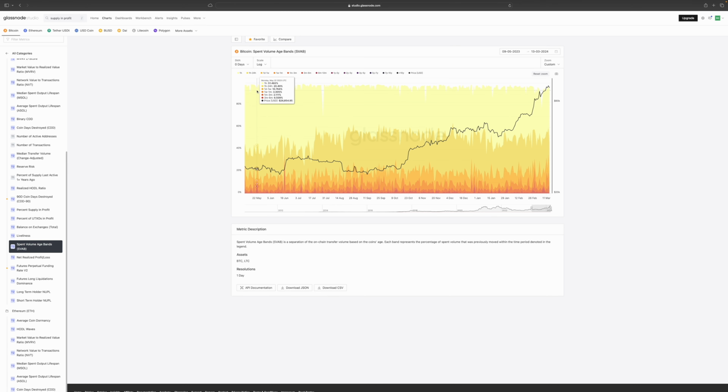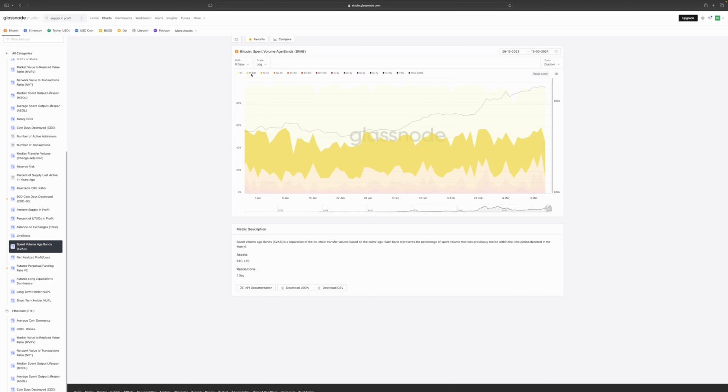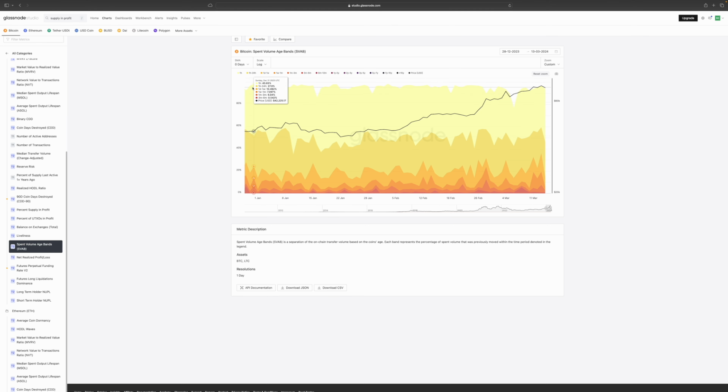We have 60%, a lot, over 50%, 50, 60, 70s, 80s. So we see a lot of spent volume being done on the Bitcoin network with people who are holding Bitcoin for more than an hour. An hour to 24 hours, one day, an hour to 24 hours. That's been a lot here. Look at that. Over 80% in this category here for the 1 hour.